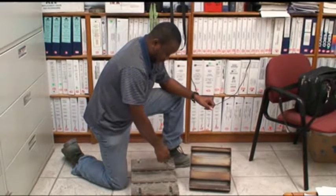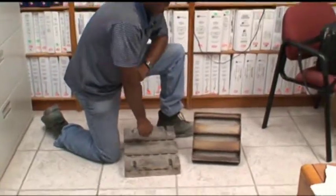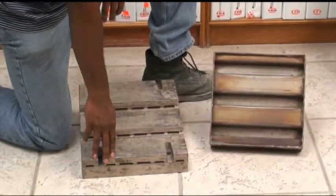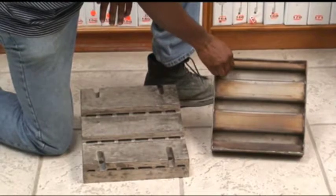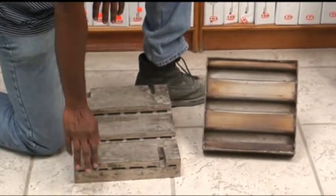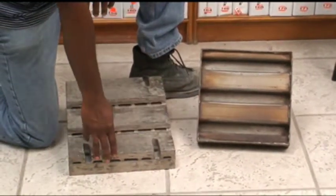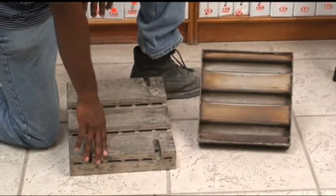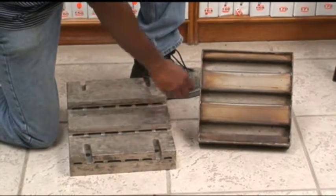Before me, I'm looking at two separate grates. This one right here is from the CIS, and this one is the ABC. The difference in both grates is the quality of the metal. This one is a lighter metal compared to this cast iron. This is designed for a higher temperature, as high as 1,000 degrees, while this one is less than 400 degrees.